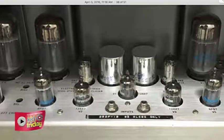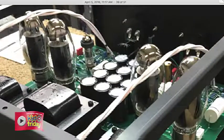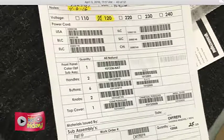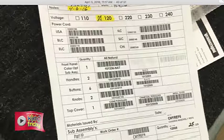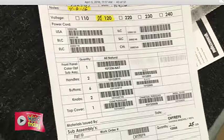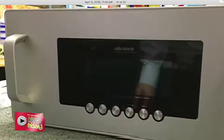And this is some more of their vintage stuff. Also, you can custom order stuff. You can custom order what color knobs you want, what color handles you want, what color buttons you want. Through a dealer, they'll custom make it.